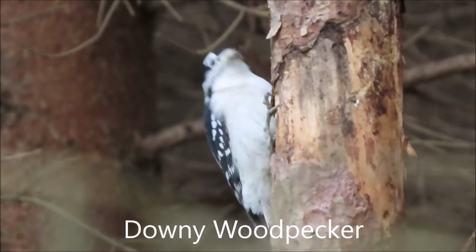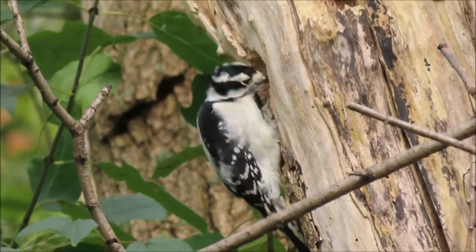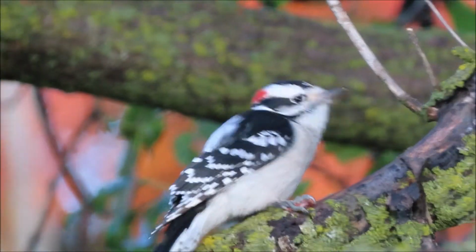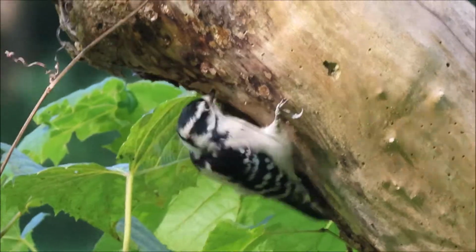The downy woodpecker, our smallest, is easily found all year. Adult females lack the red patch at the back of the head. Here's a male. A downy's beak is short compared to the size of its head.